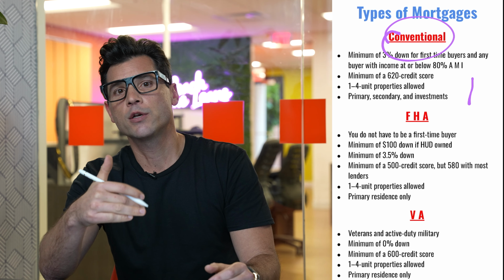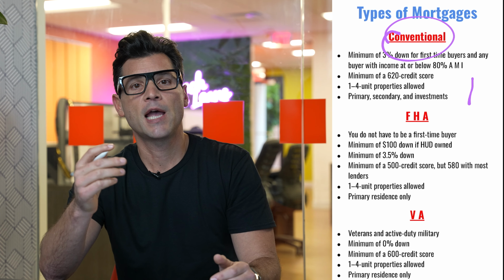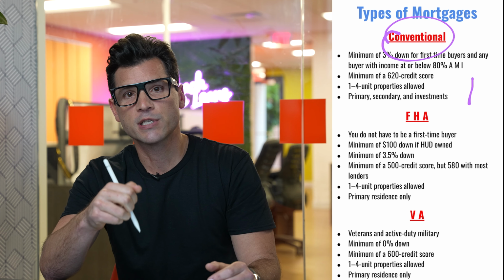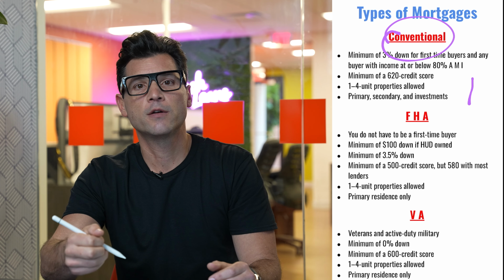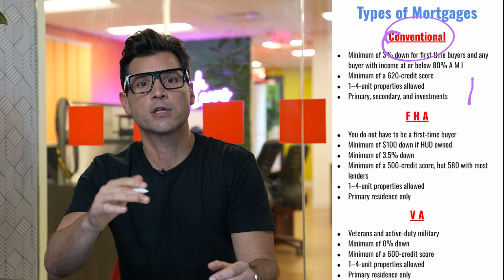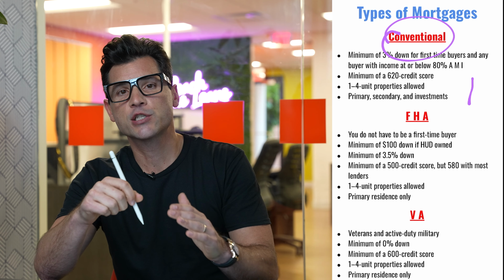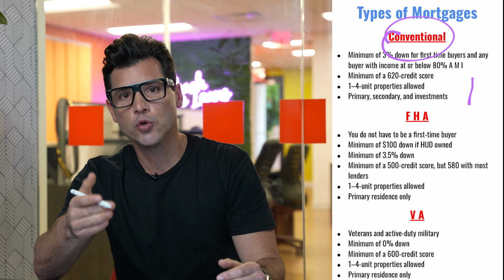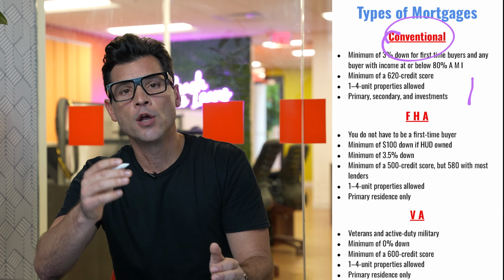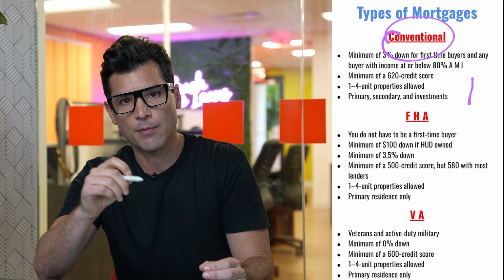So why would someone go with an FHA mortgage over a conventional mortgage? Well, it's a great question. FHA mortgages are more lenient when it comes to credit. They allow for credit scores as low as 500, where conventional mortgages require a credit score of at least 620. Now, let me just touch on that briefly. If you're below a 580 getting an FHA mortgage, you'd actually have to put at least 10% down to qualify. If you're looking to go with the lowest down payment option using an FHA mortgage, you're going to want to have at least a 580 credit score to be able to do that 3.5% down payment.